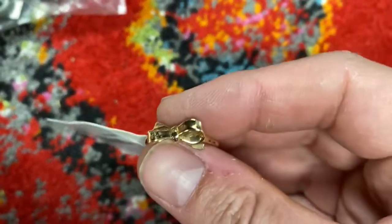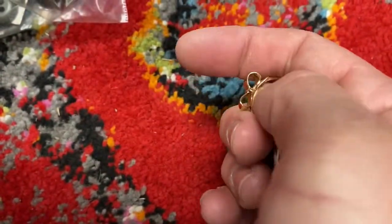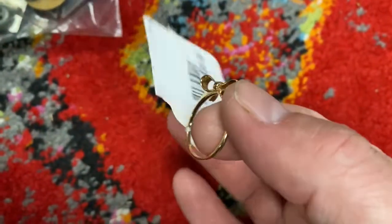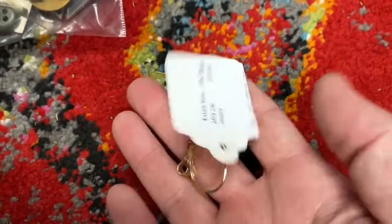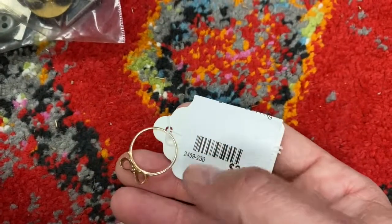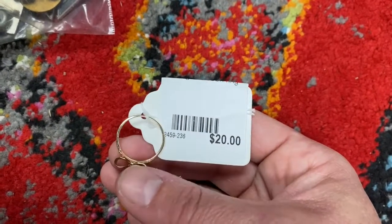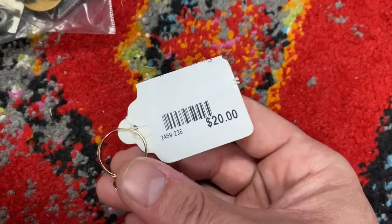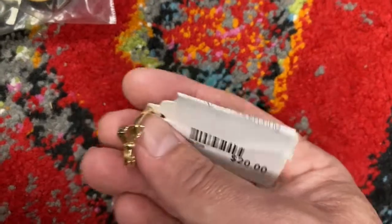Here we found a ring. This is a 14 karat gold ring, tied up with a little bow here at the top. Very simple ring. It's just a bow. And it's not too heavy. My guess is it's going to be somewhere in the 2 to 2.5 grams. But still, 14 karat gold per gram is somewhere in the $32 to $34 per gram price right now. So if this is 2 grams, we're looking at somewhere in the range of $70, maybe slightly more in spot gold weight.